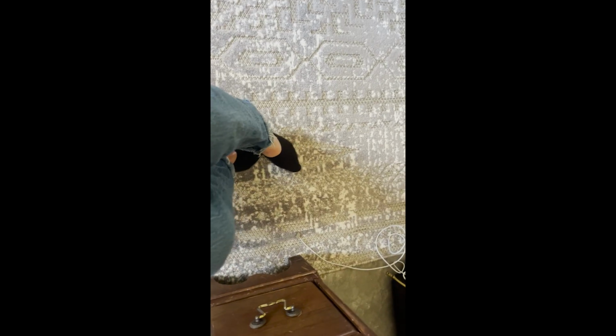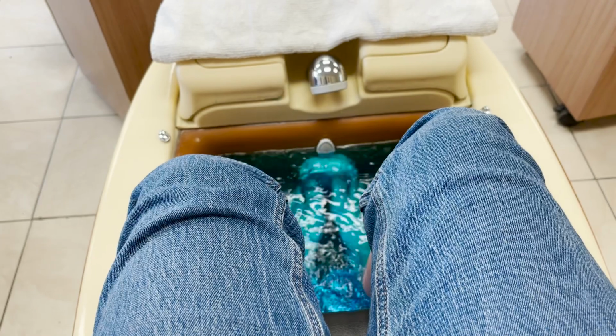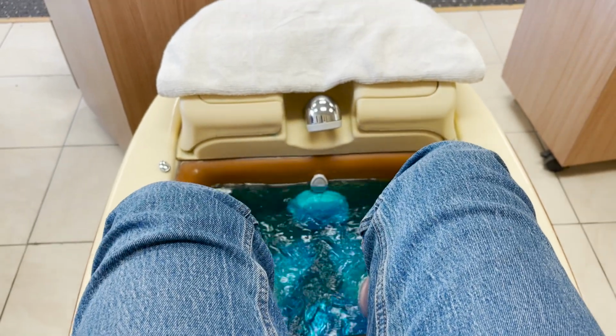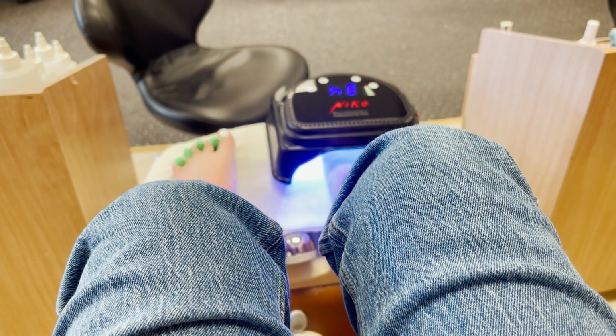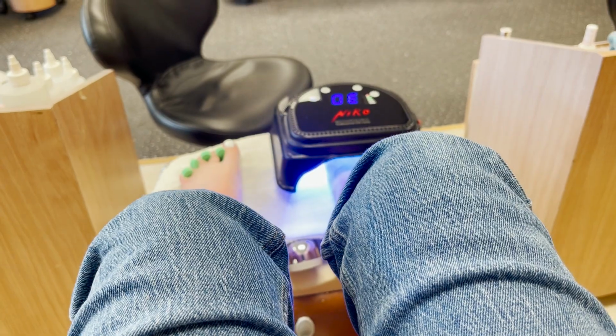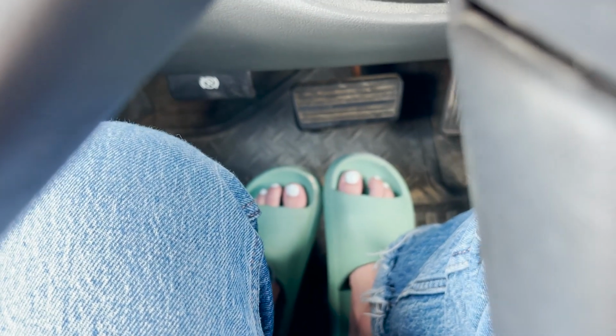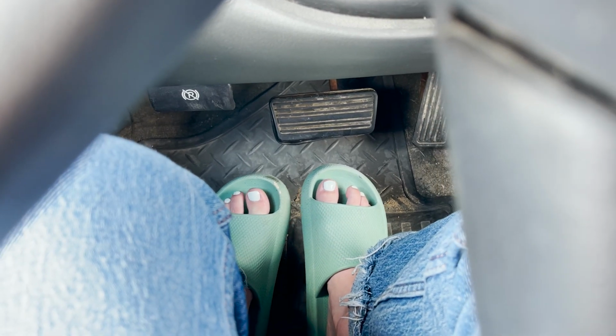Okay, I have kind of like this really weird color on my toenails right now. It's like a purple. And I think I'm gonna go for a lighter color when we go get them done. It's like a light white blue.